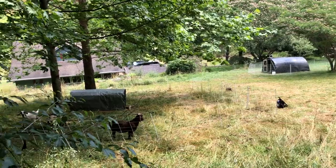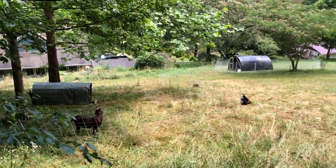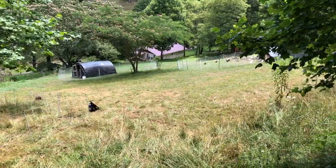They have done an amazing job clearing our pasture. We've just had to go behind them a little bit and mow some of the long stuff that they've left, but for the most part, they have cleared everything. So now it is time for them to go up into the orchard for some lush weeds and brush and everything they can nibble on. It's a goat stream up there.